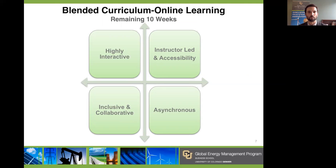And lastly, this online structure is going to be asynchronous. This is what allows our students to complete the entire program from anywhere in the world, because you're able to complete it on your own time, so the time zone's not going to matter. You'll have deadlines that you have to meet, so you structure your schedule and you're able to commit the time that you have available when you are available.